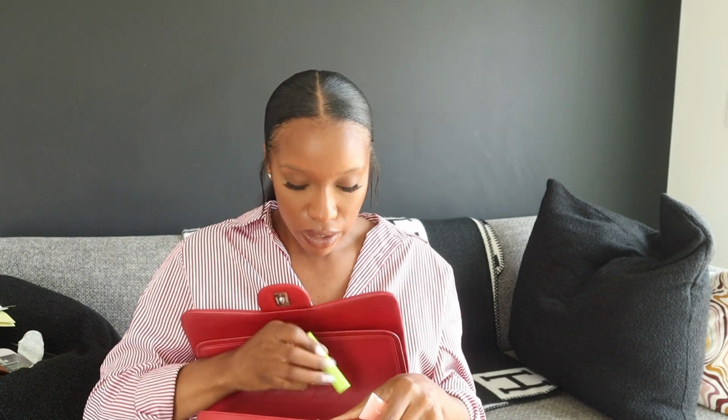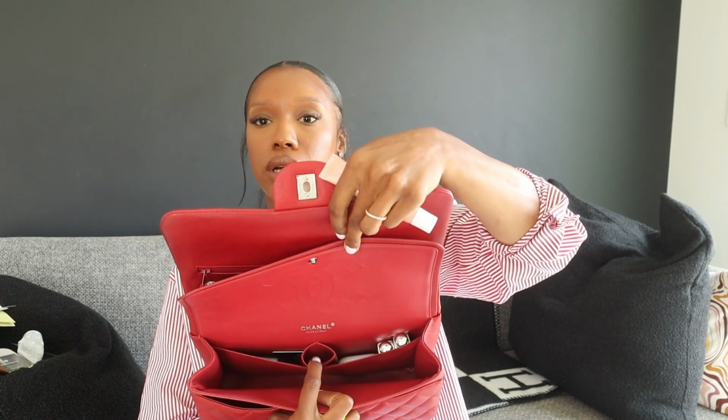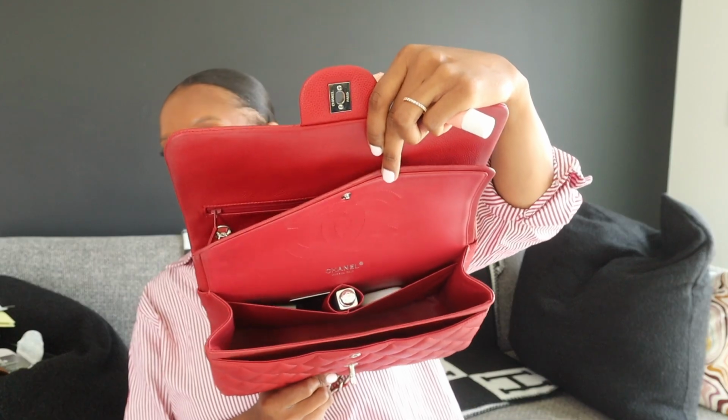Now I'm gonna put all my lip stuff in the pockets. This center part is actually for lipstick, so I could probably put my Dior lip balm in here, at least one of them. Let's see with that. Yeah, so it could be like that, so kind of love that. But yeah, I keep it really simple, just the essentials.